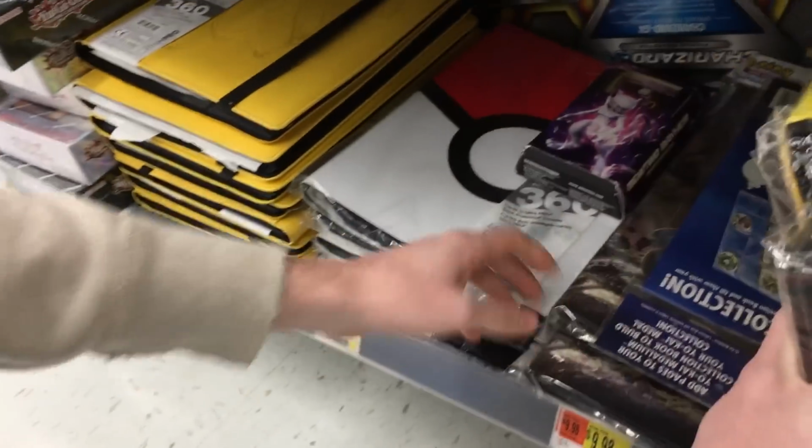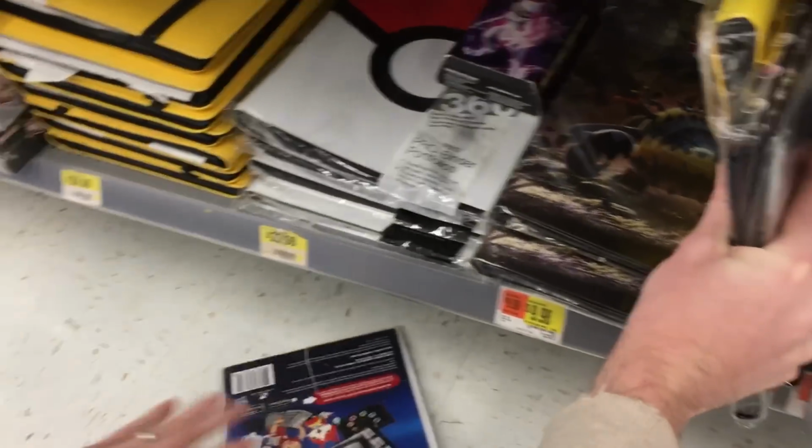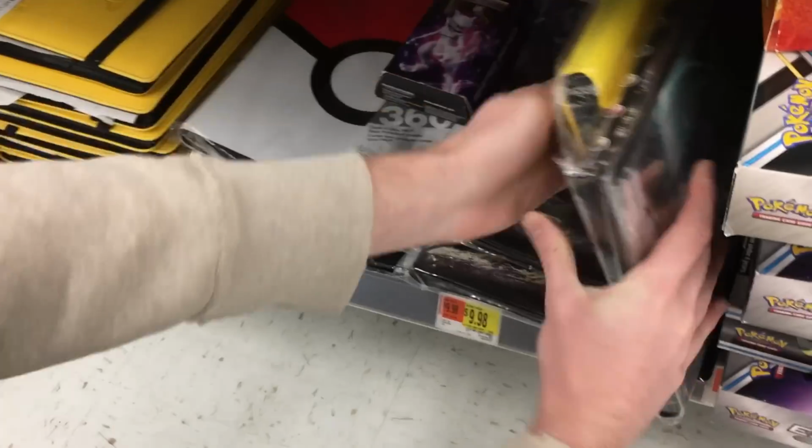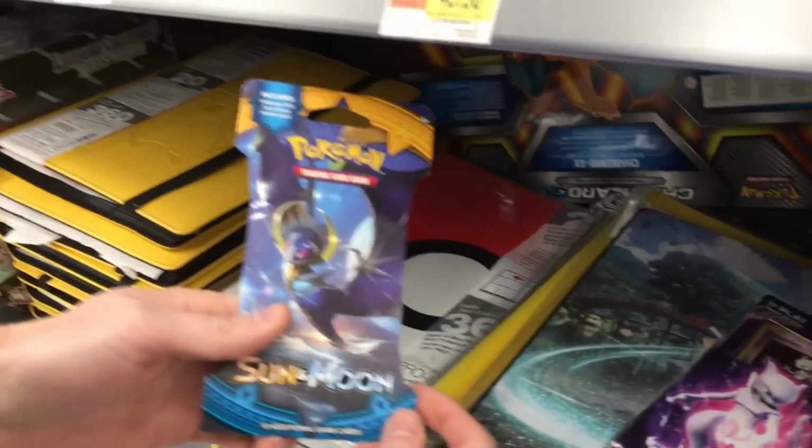Let's look between this stuff right here. What we got here? That's not Pokemon. It is, what is it? Yokai Watch. That's it. We got a starter deck right here. Oh, and a booster pack right underneath it.